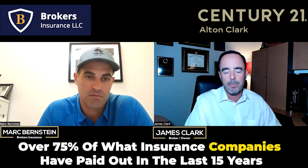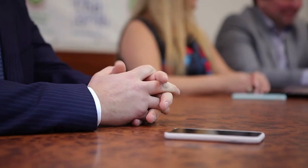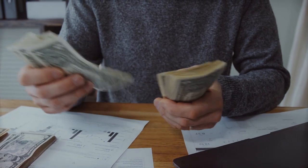On top of which, over 75% of what insurance companies have paid out in the last 15 years has gone to the attorneys and not to the actual homeowners. Over 75%. And the worst part is a lot of these attorneys hide behind saying they're doing it for the little guy. No, you're not. You're leeching onto people's policies. When you sue an insurance company, getting future insurance becomes basically impossible. And you're getting the homeowner maybe $15,000, $20,000 for a roof. Meanwhile, your attorney's fees that you're not telling them about are $200,000, $300,000, $400,000 for that claim. So you have a total incentive to get a client to sue. And how do you do that?